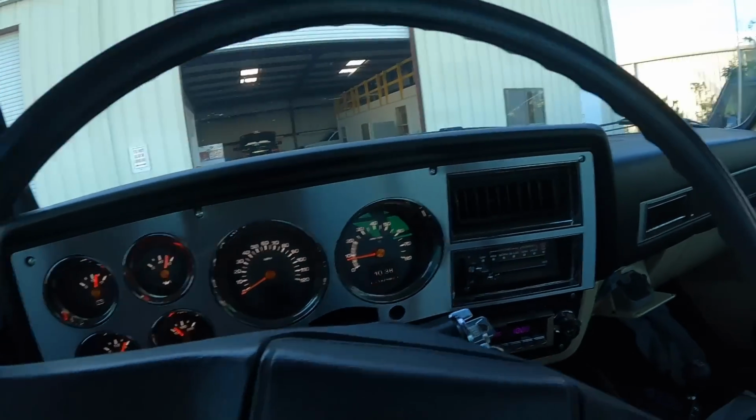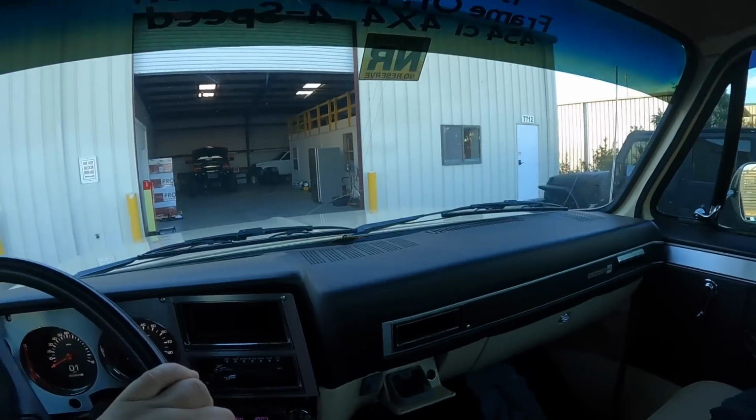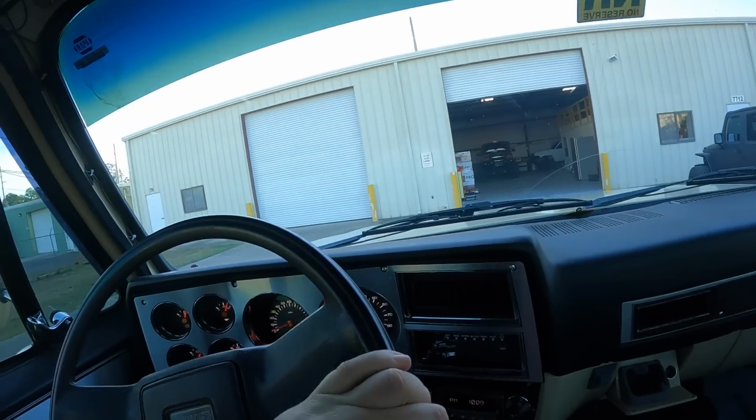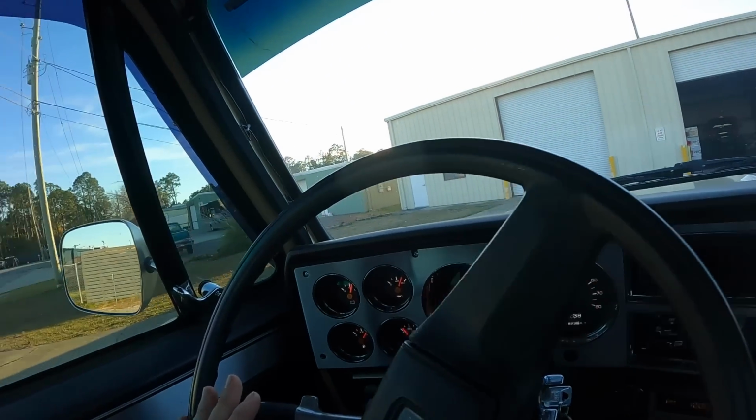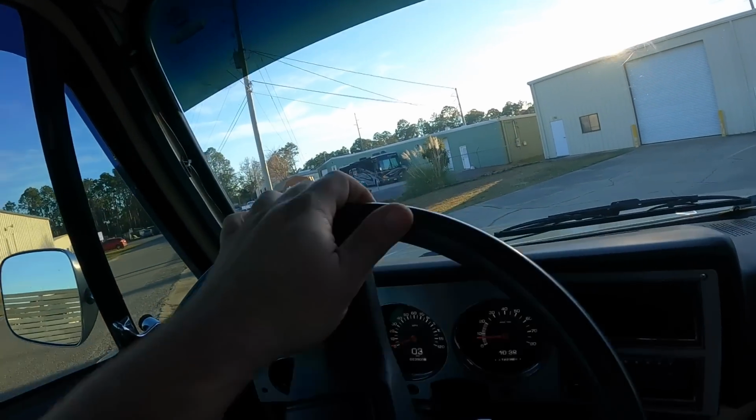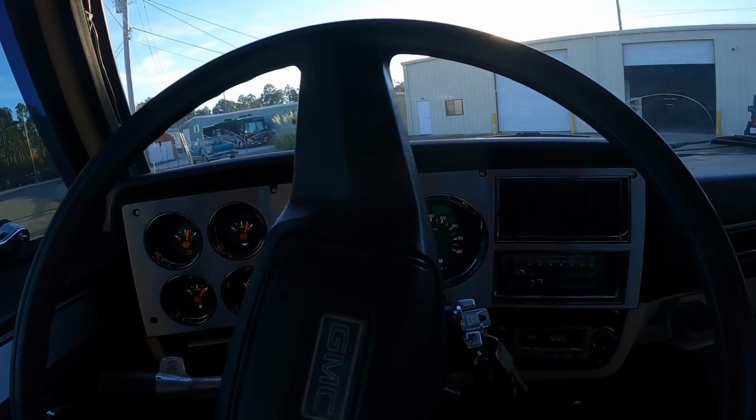Let's just say that. So what we're gonna do is I'm gonna go for a quick spin around the area here. We're at the shop, and I'll drive a little bit, and then I'll come back here. We're gonna go over everything. I want to do a full walkthrough on this thing with you guys. So let's just cruise around here. Obviously, you guys can tell by the title of this one, it is a 454.